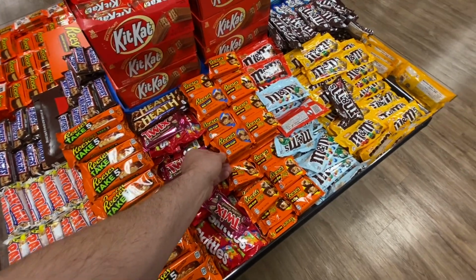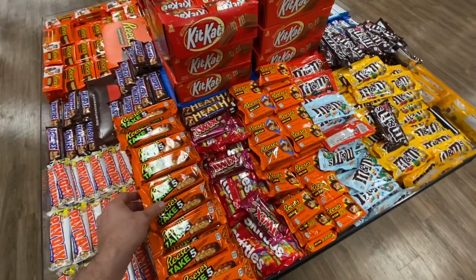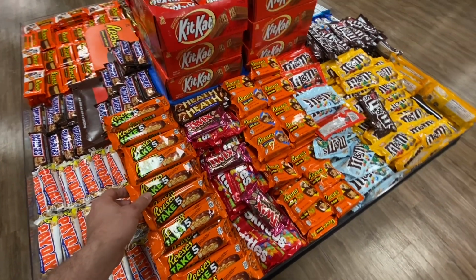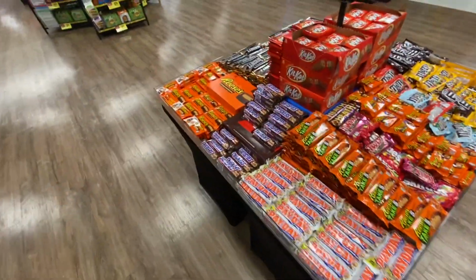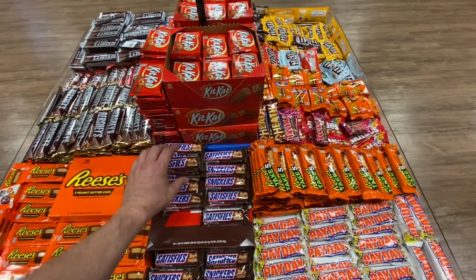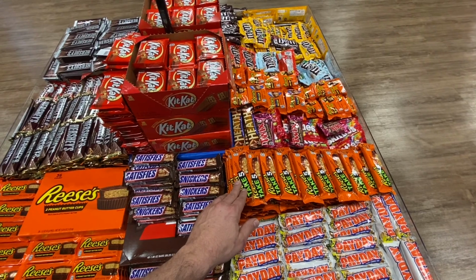I don't really like the potato big cup. It's too potato chippy. But I do like the Reese's Take 5. I do like Take 5. Probably if I directed, I'd do a rule of thumb of at least take 3. At least 3 takes. Maybe these 2 and a Heath bar, a Take 5.